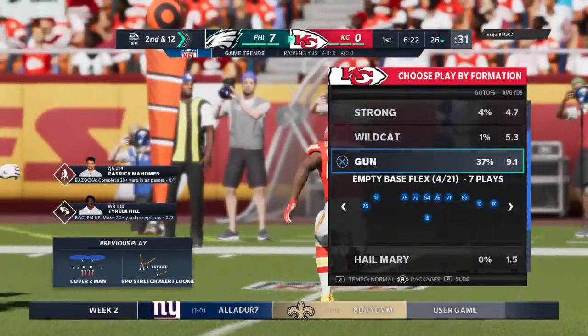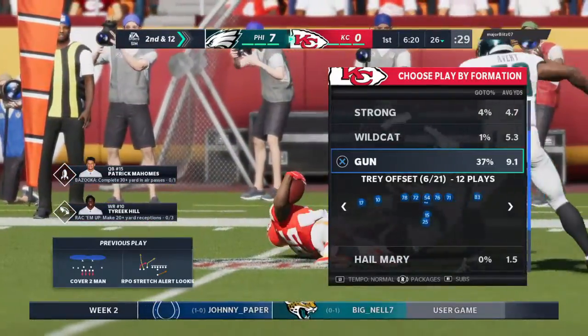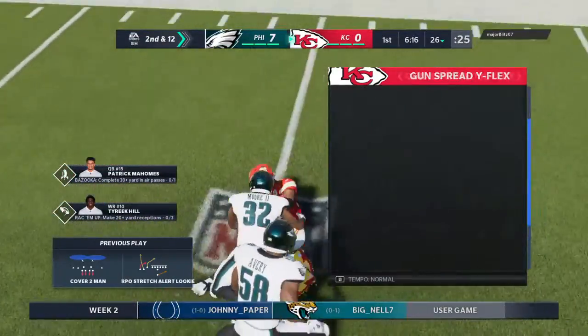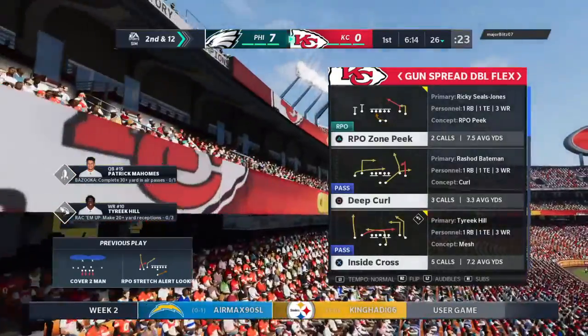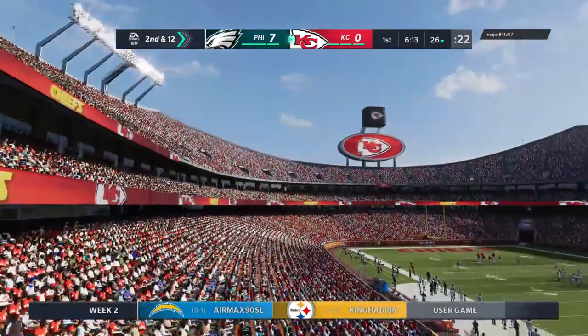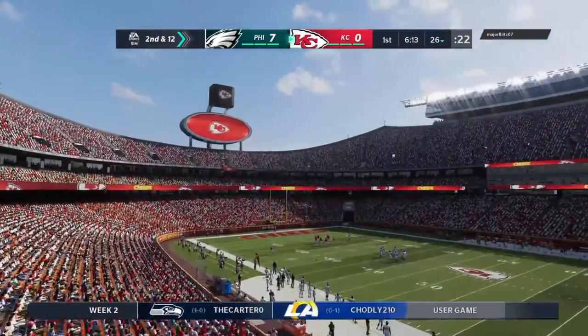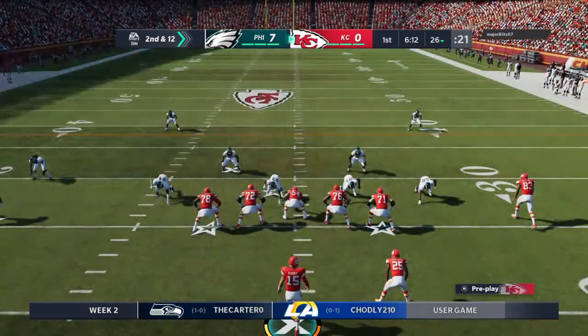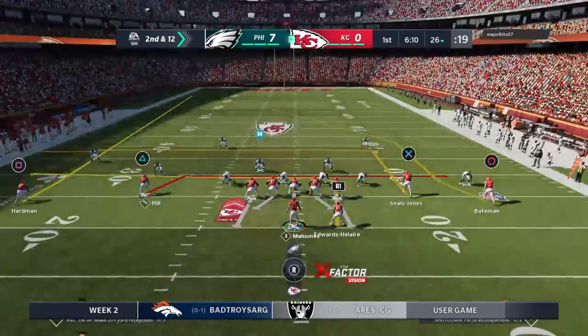They went with the run-pass option, and I don't know if the option really mattered there because the defense was ready. So many times you put the defense at a disadvantage because you have those multiple options, but when they read their keys and play it correctly, sometimes the result goes in their favor. First play of the drive goes the wrong way. Here's 2nd and 12.